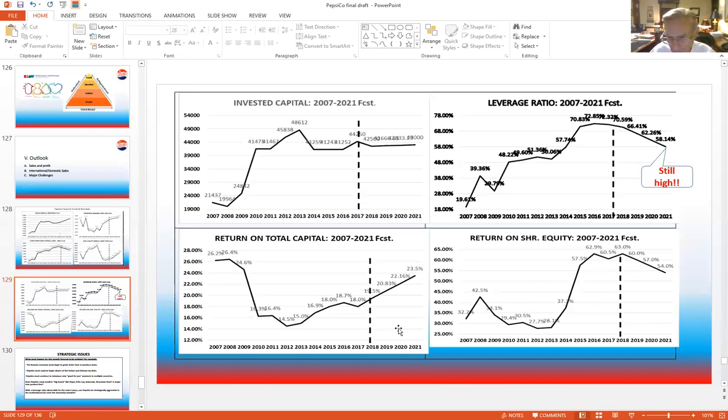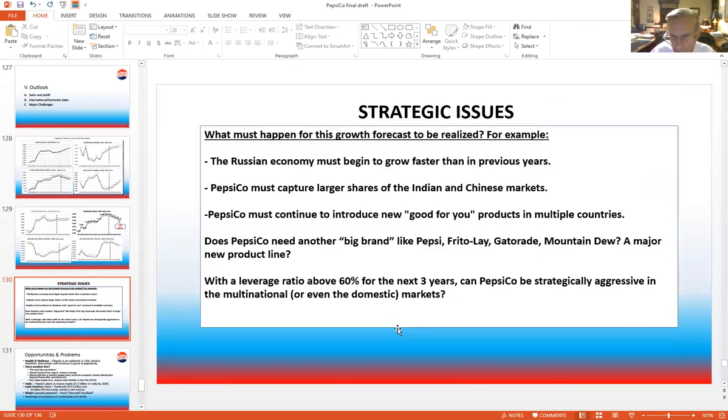Return on invested capital will go up because profit goes up and capital stays the same. Return on equity will go down because shareholders' equity will go up, and so the equity will go up faster than the operating profit. All right, so issues. What does PepsiCo have to do for this growth forecast to be realized? The Russian economy is going to have to grow faster than in previous years. The sanctions on the Russian economy will have to be lifted sometime. When that happens, I see PepsiCo going into high gear in Russia.